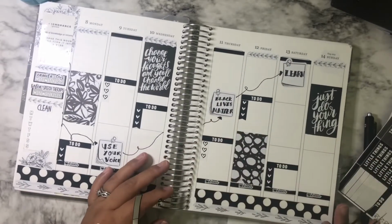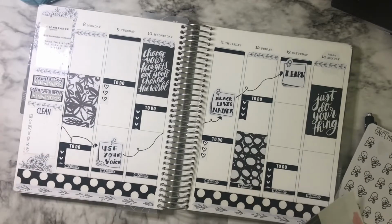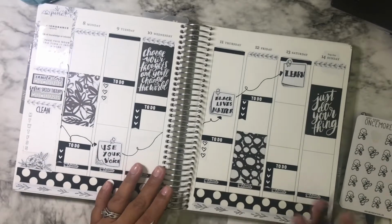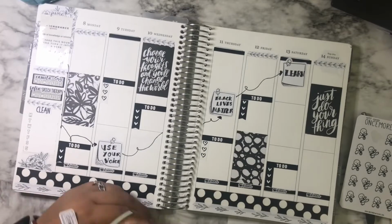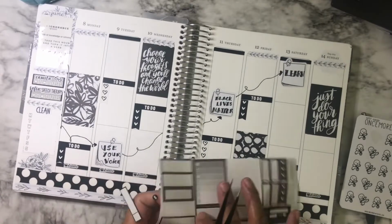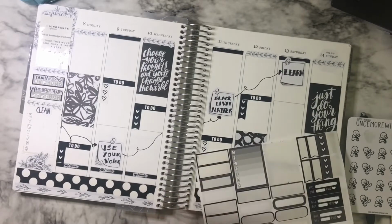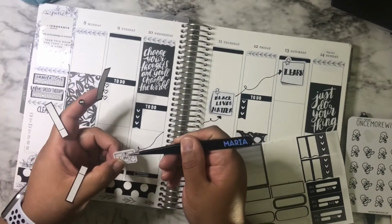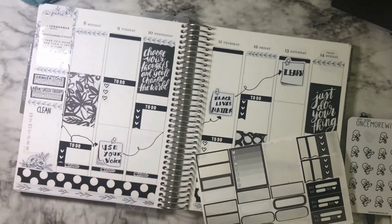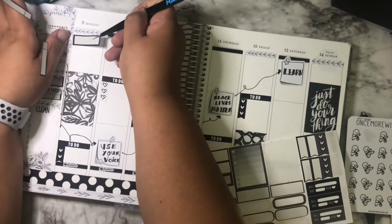And at this point, I've tried many planners, and I can probably name 1, 2, 3, 4, 5, 6 different brands at this point, and I'm sure that's nothing in comparison to all the planners available, but I did order another one too. I can't even say it right now. I'll go ahead and show you when they get delivered. But anyway, here I am.